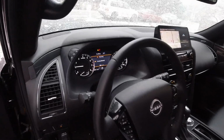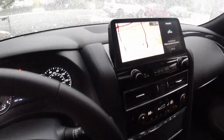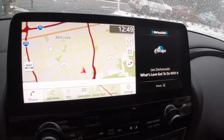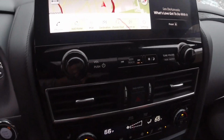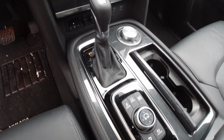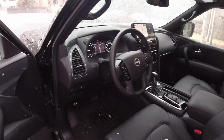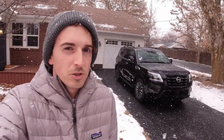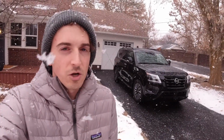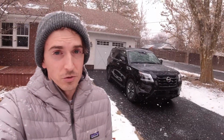And then on the inside, it gets a redesigned gauge cluster with a partially digital display, a new center stack and center console, and the big change is an updated infotainment system. The Armada now comes standard with a 12.3-inch infotainment screen with Android Auto and wireless Apple CarPlay. That used to be a feature reserved mostly for luxury cars, so it's cool to see wireless CarPlay making its way down into the mainstream. It also gains an integrated trailer brake controller for 2021.